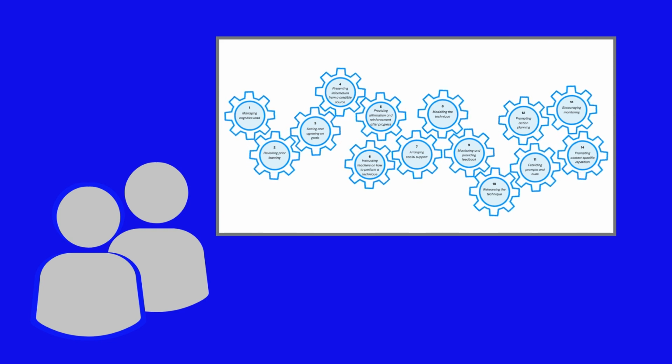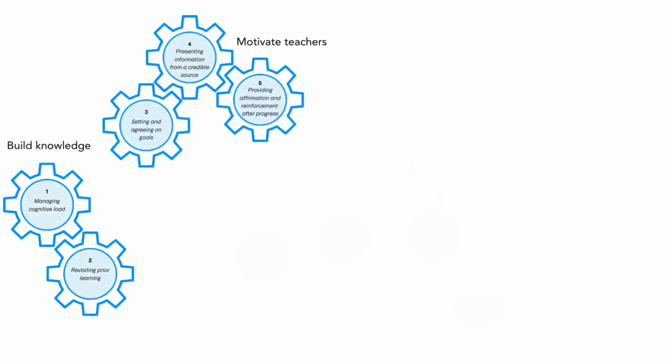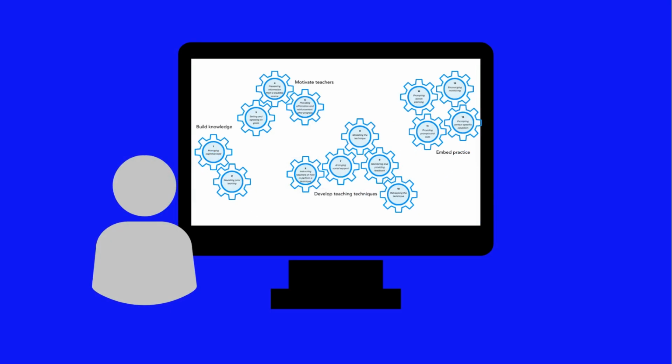to a sustained change in teacher behaviour and to positively impact student learning outcomes. Research also emphasises the importance of including at least one mechanism from each of the 4 groups. Where one of these groups is missing, PD is less likely to be successful. For example, if a PD program includes mechanisms to build knowledge, motivate teachers, and develop teaching techniques, but does not embed practice, it is likely that change will not be sustained and the teachers will revert to previous practices.